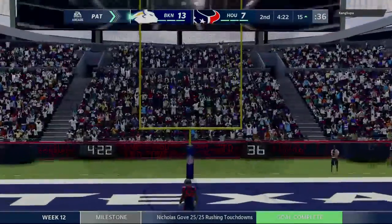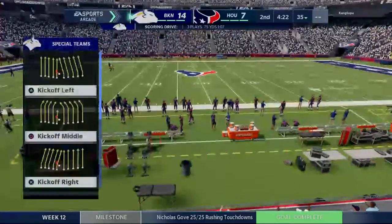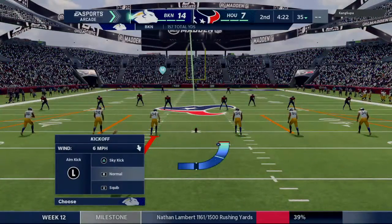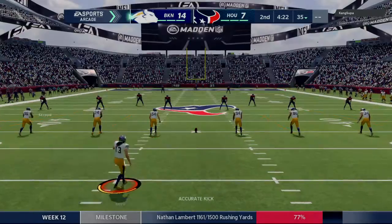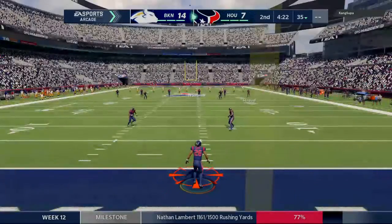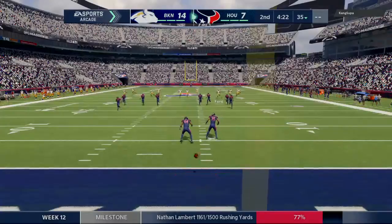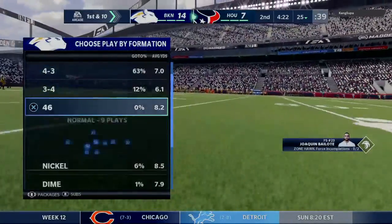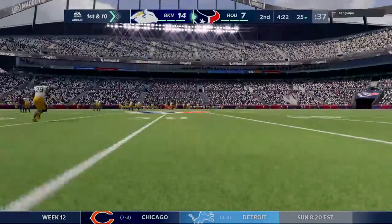And his guys have taken the lead. He is good, and he's got it up and through. Bulls 14, Texans 7. Out is the kickoff unit as they run up and send this one away. And that one will bounce out of the back of the end zone, so we will start here at the 25.